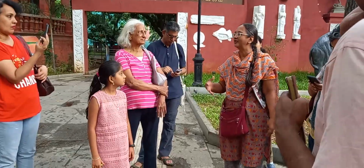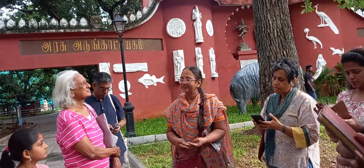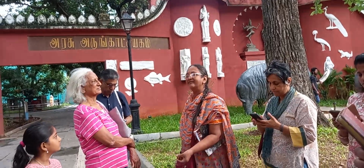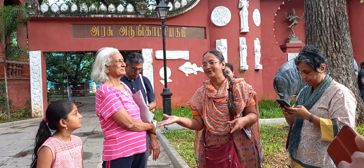Don't go in for Gulmohar, Popcorn and exotic trees. They'll fall again. They may grow fast but they will fall. These will grow slowly but they will last longer. So that is also a message that we would like to give.